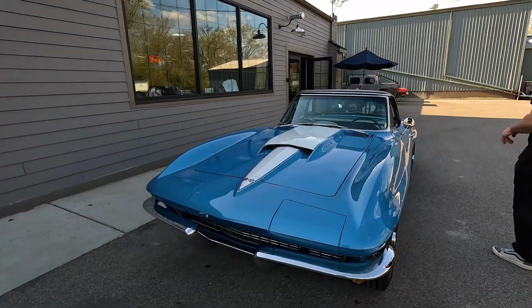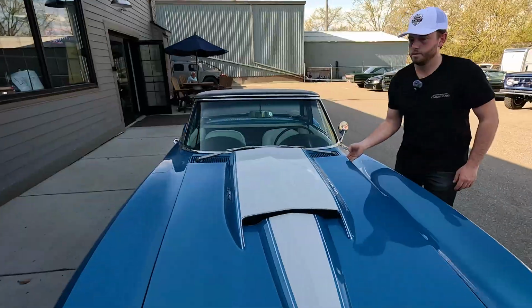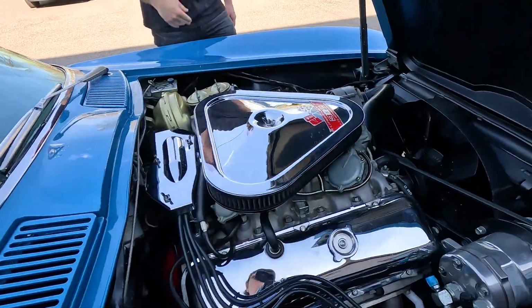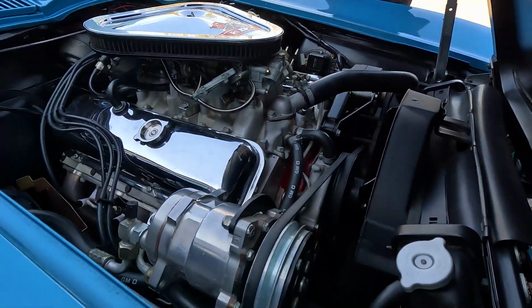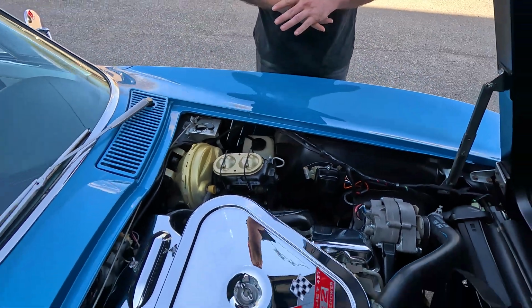Let me pull this hood release and we'll show you what we got up underneath there. Come on. L71 427. It's the original numbers matching block. Sticker says 435 horse. It's more like 550. This is bored and stroked to 502 cubic inches.